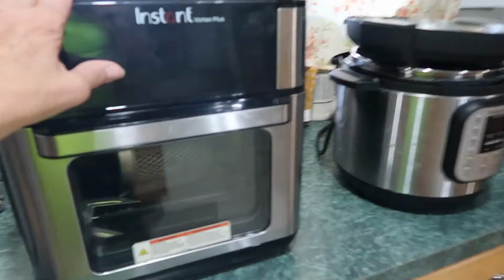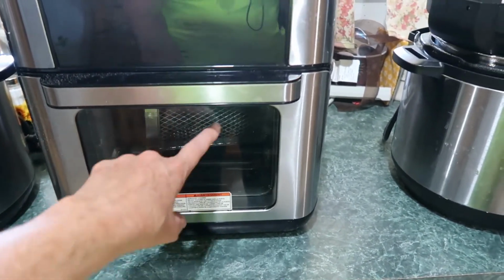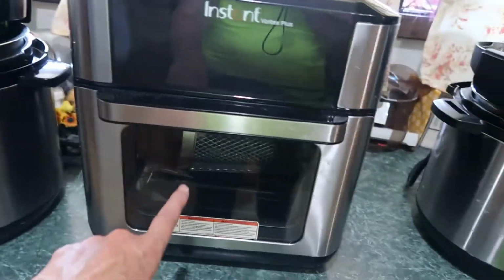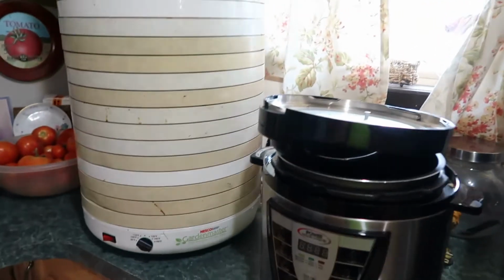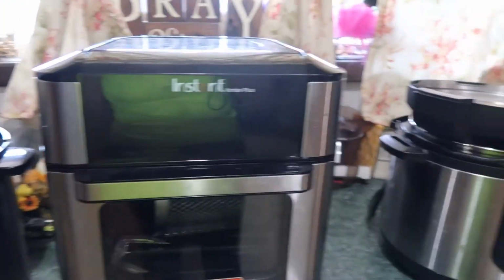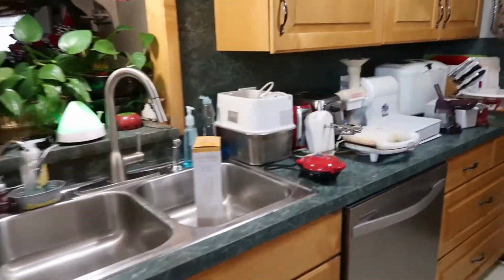It's pretty nice. And this air dryer will dry food too. So if I just want to dry a couple of apples, I can put it in here, in the air fryer, where here I can do a whole bushel of apples or a whole case of bananas. And so it's just really, really nice and essential to have your tools.